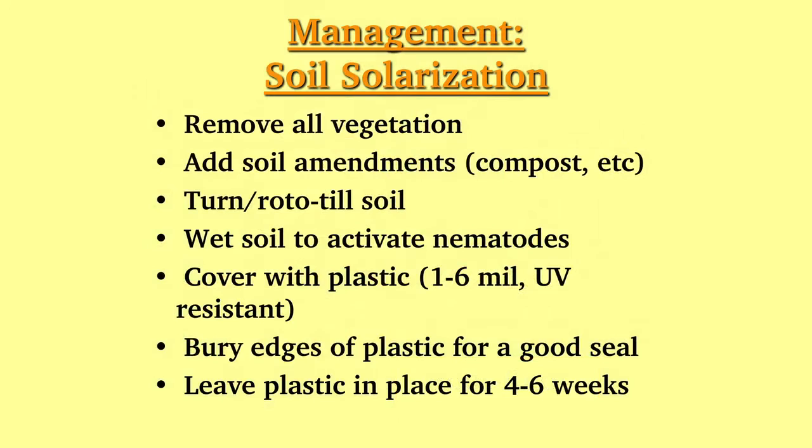This is how you solarize your soil if you need to get rid of nematodes. Nematodes love sandy soils, so you solarize it. You have all this online, but basically bake your soil, sterilize it, bake it for 4 to 6 weeks in the summertime. That will kill nematodes, but also kill everything else in your soil. So basically it's sterile.